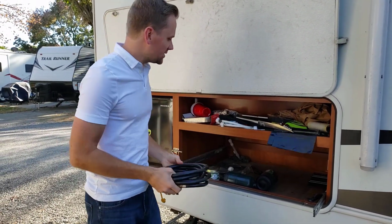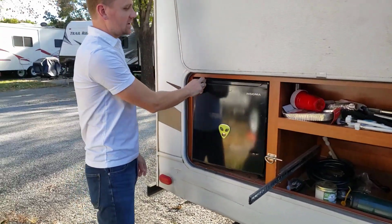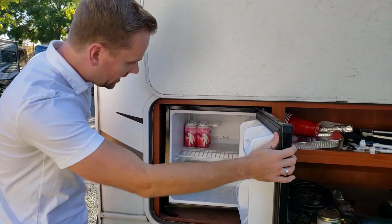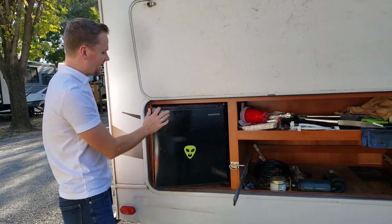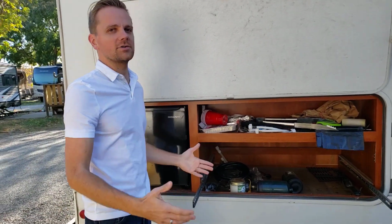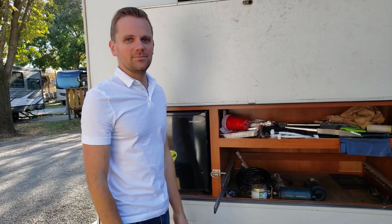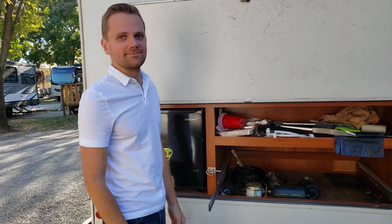So, sweet little outdoor kitchen, and then we got ourselves the beer fridge. Right now it's pretty empty. It's got some wine in it, some juice, and it needs to be cleaned. But it's just really nice to have this extra storage area, this cooking area where I can come out and grill and do my thing. And it doesn't take up any space in the RV, so we love it.